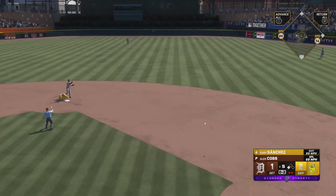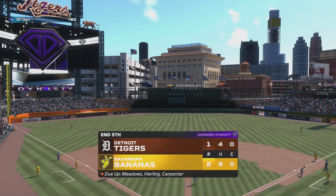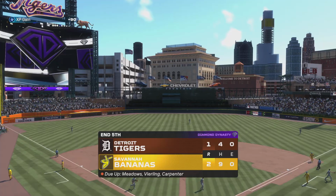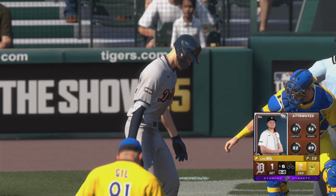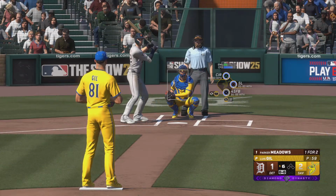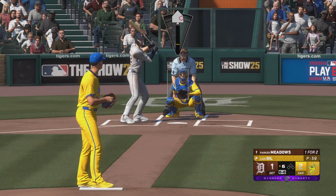Off balance feed, there's one. Double play. What a twin killing to end the inning. And welcome back to the ballpark. All set for the top of the 6th. And here's the Tiger leadoff man, Parker Meadows.